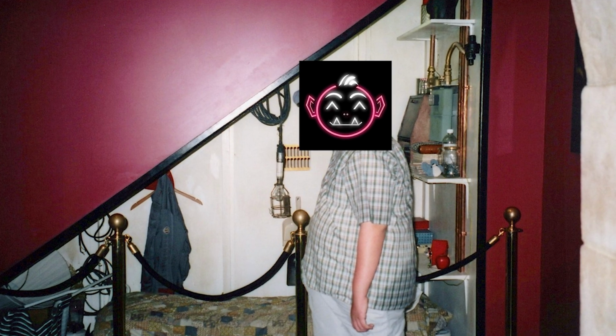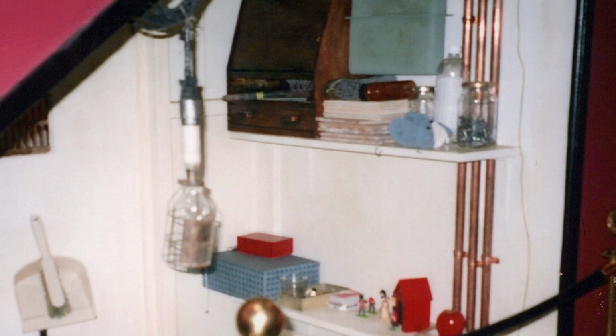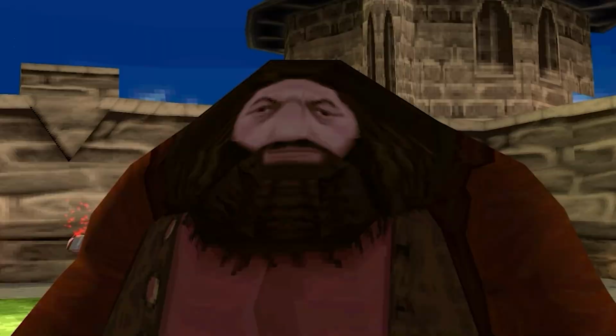Each scene here was also very detailed. Just look at Harry's cupboard, there's so much detail in here. It even had the toy soldiers you could see in the film. I love this scene here with all the letters strewn around, and you could even see Norbert the Dragon's egg in Hagrid's cabin. Speaking of Hagrid, there he is.